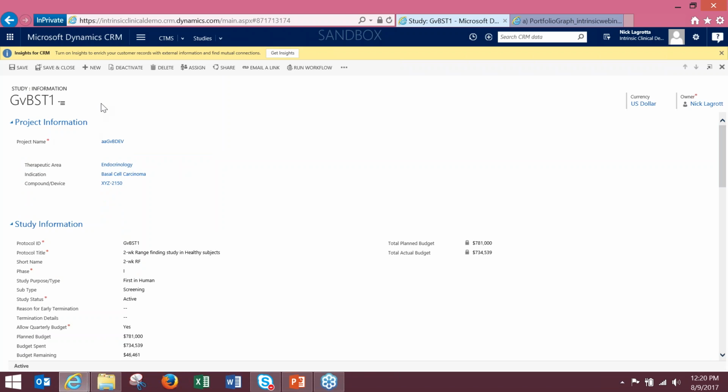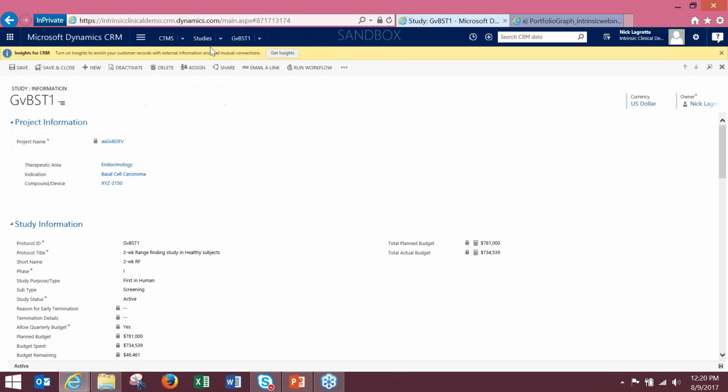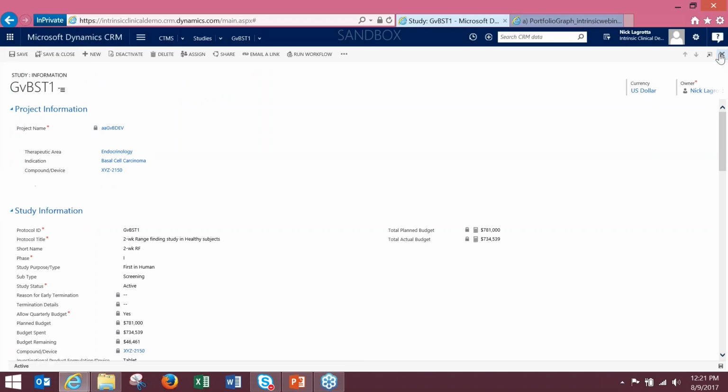And as you can see, the study information is populated here on the page with the study name up here and all of the study-specific information right here. So that's the three buttons, and it was that quick to teach you how to jump around the system. It's very easy, it's very user-friendly, and people get up and running with this in no time. Any questions before I move on?